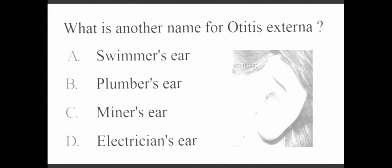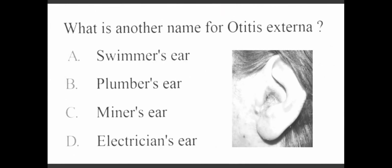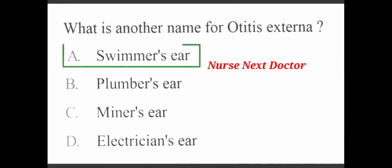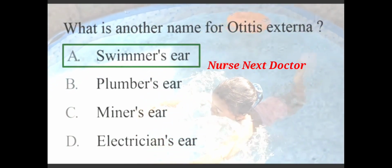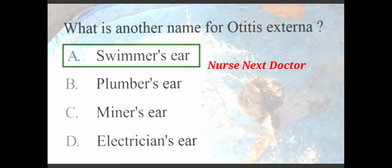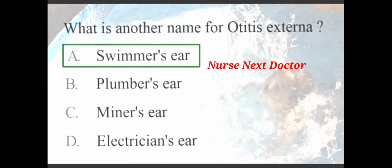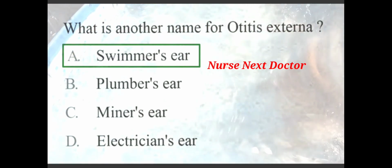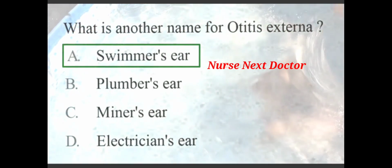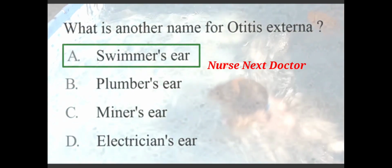What is another name for otitis externa? A. Swimmer's ear, B. Plumber's ear, C. Miner's ear, D. Electrician's ear. And the correct answer is A. Swimmer's ear. Swimmer's ear is common in kids who spend a lot of time in the water. Too much moisture in the ear can irritate the skin in the canal, letting bacteria or fungi get in. It happens most often in summertime when swimming is common. Anyone can get swimmer's ear, but it is most often seen in children. Swimmer's ear cannot be spread from one person to another.